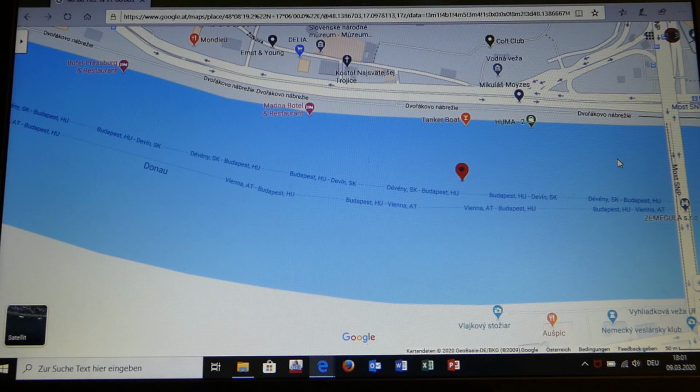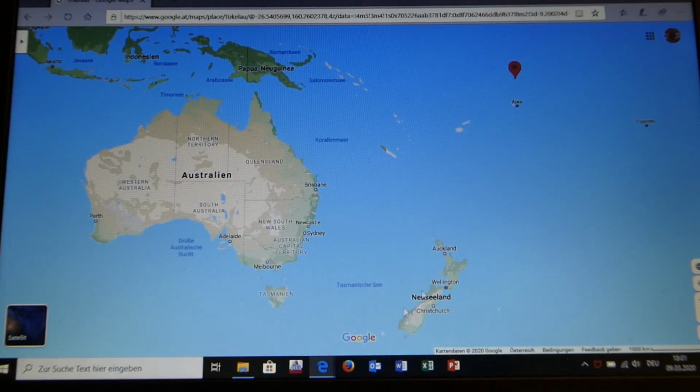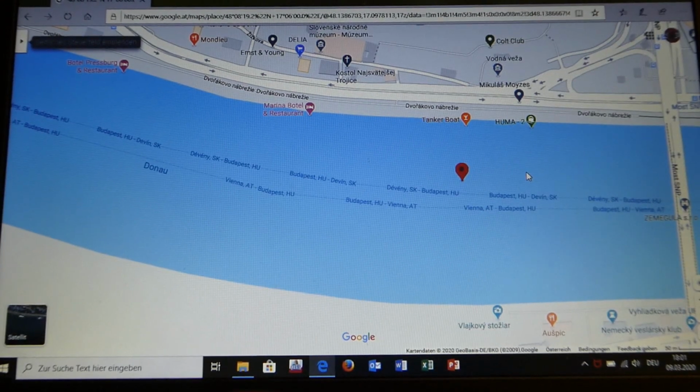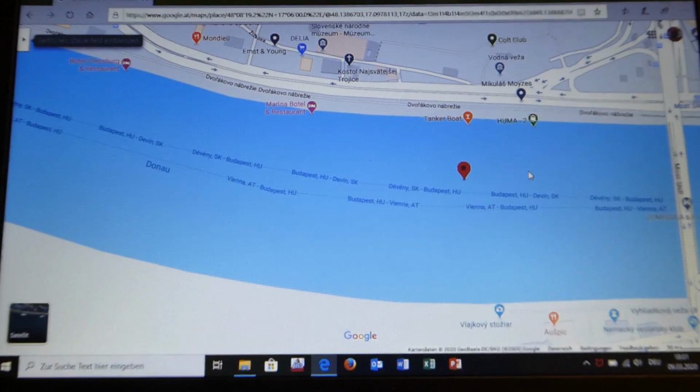So I knew that Tokelau is an island, but I always thought that Tokelau is northeast of Australia. I'll show you here. So this is where I expected Tokelau to be, northeast of Australia. But if you enter these GPS coordinates, you land in the middle of Danube River.